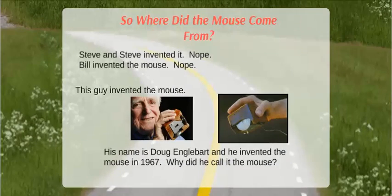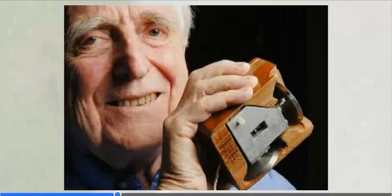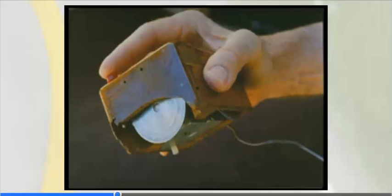So where did the mouse come from? Did Steve and Steve invent it? Nope. Did Bill invent the mouse? No. This guy invented the mouse. His name is Doug Engelbart, and he invented the mouse in 1967. Why did he call it the mouse? I don't know. You tell me.